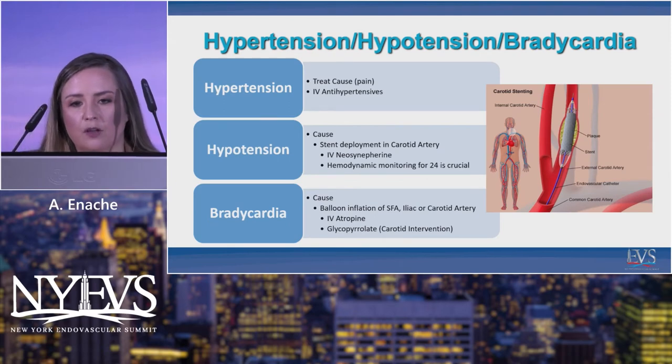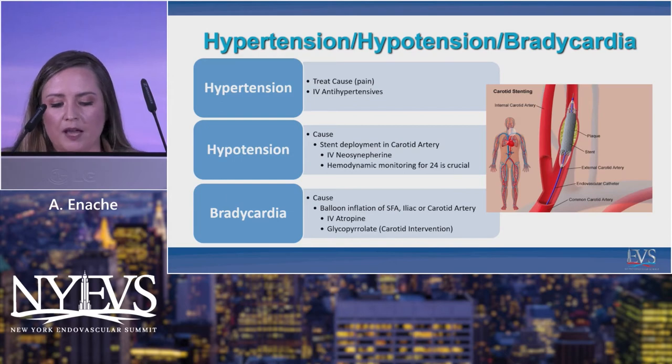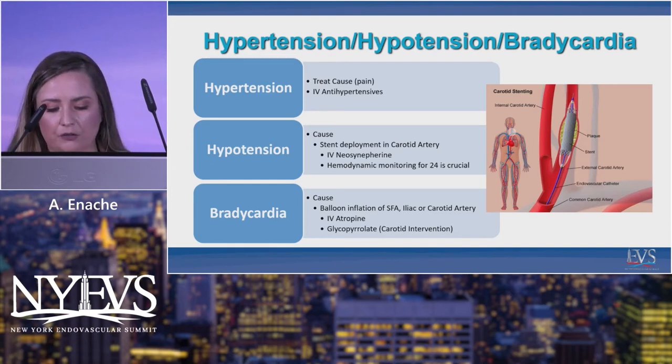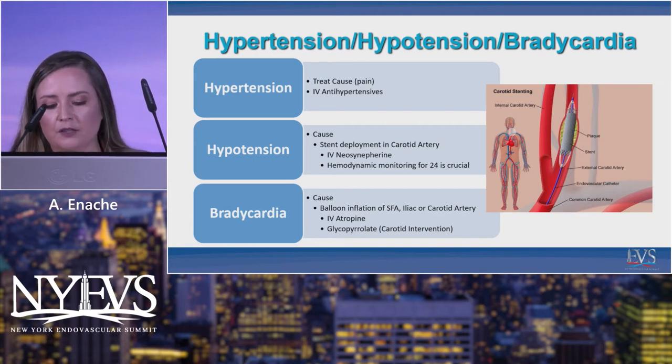So next, we'll talk about hypertension, hypotension, and bradycardia. With hypertension, the nurse will first identify the cause. If the patient is in pain and that's the reason for their increased blood pressure, the nurse can administer additional sedation. If the patient remains hypertensive despite being pain-free and comfortable, the nurse can administer IV antihypertensive medication such as IV hydralazine under the direction of the physician.